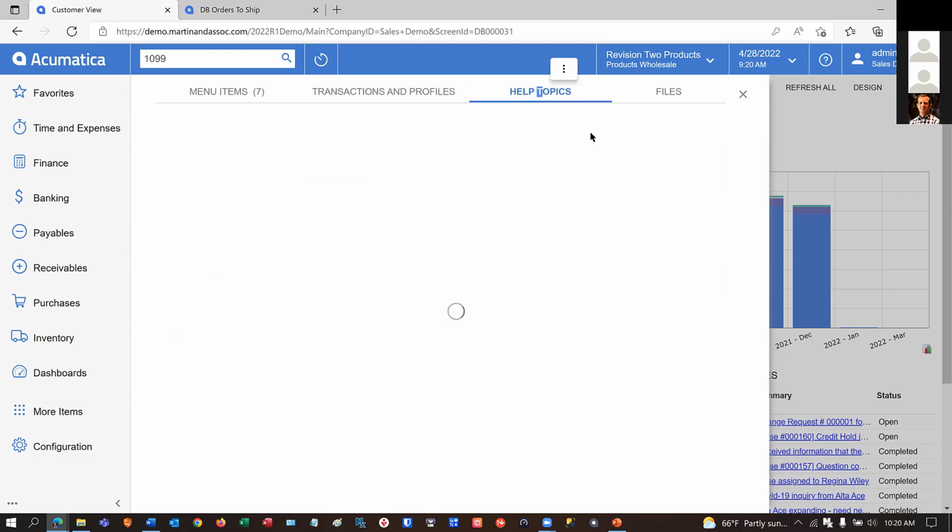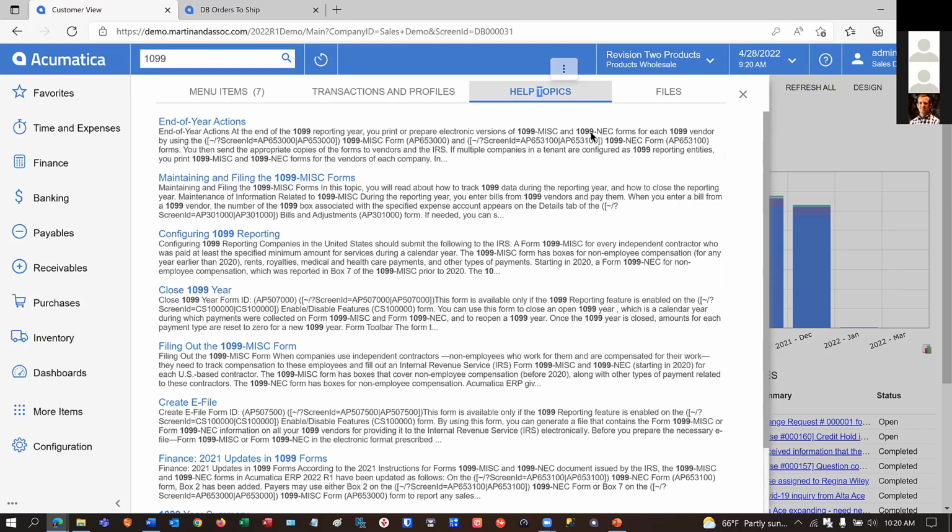Third chapter of return is, were you looking for a specific help topic? We'll talk about the contextual help that's available on every page in Acumatica under this question mark here as we move through our demo today. But perhaps I was looking for some guidance on a process, like closing of 1099, in which case I could pull that up.